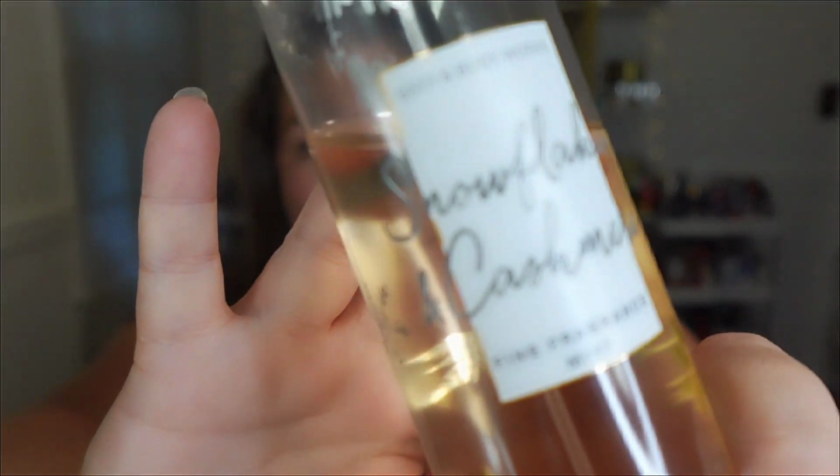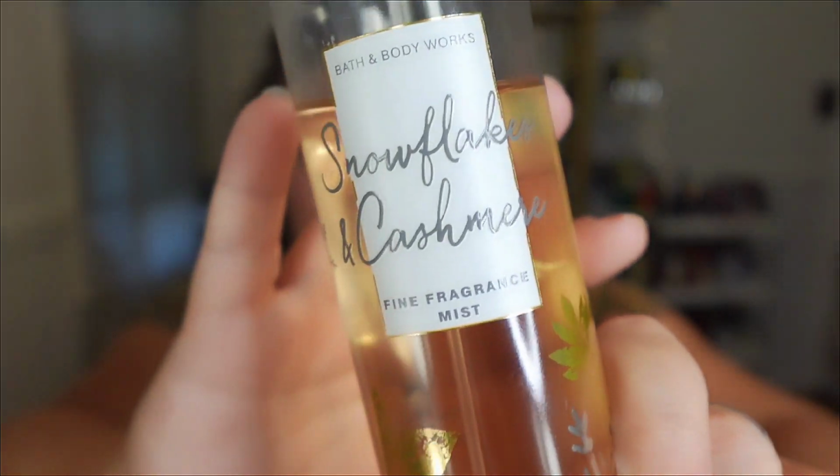Now, the one I've been hearing the most, and I see it everywhere, y'all. A lot of people are saying that Sunrise Woods reminds them almost 98% of Snowflakes and Cashmere. I have been hearing and seeing this everywhere. This is an older bottle, so it does not have the scent notes on it, but your girl's gonna hook you up with them scent notes, baby. Okay, scent notes on Snowflakes and Cashmere is cashmere, vanilla, clementine, white tea, amber, and woodsy notes.